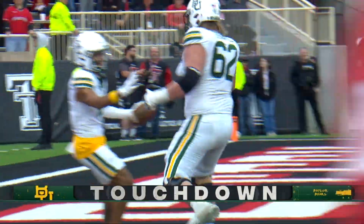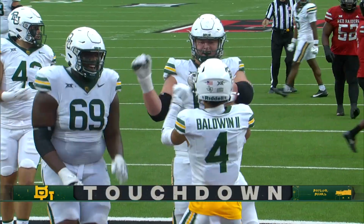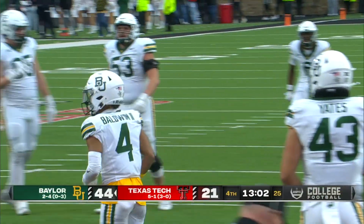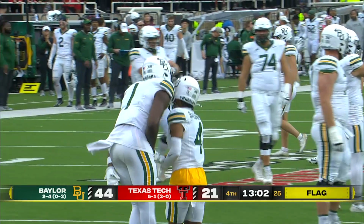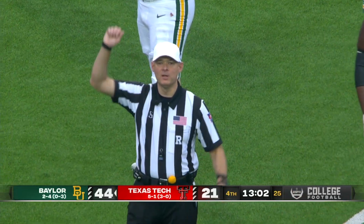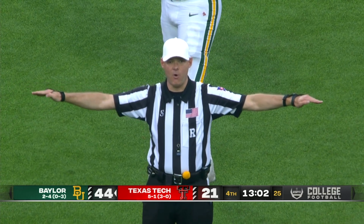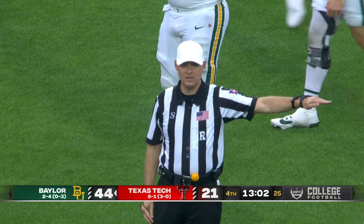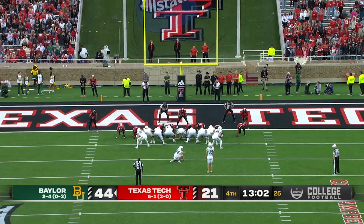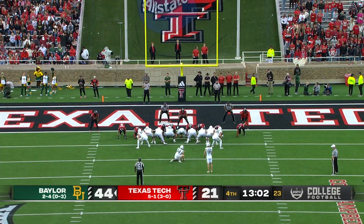Monterey Baldwin. And a flag down on the play. Reggie Bush start that way. Result of the play is a touchdown. After the play is over, unsportsmanlike conduct, number 4 on the offense. 15-yard penalty will be enforced on the kickoff. Baylor with a dagger here to open up this 4th quarter.